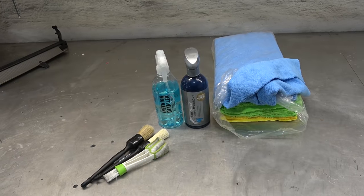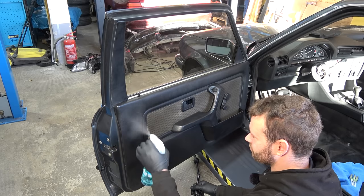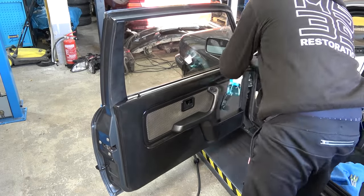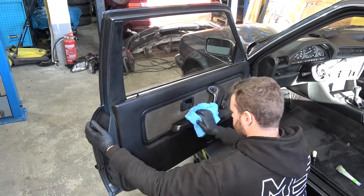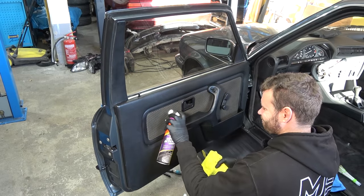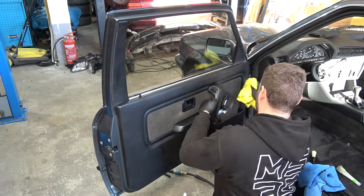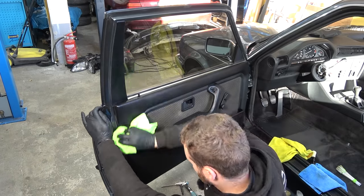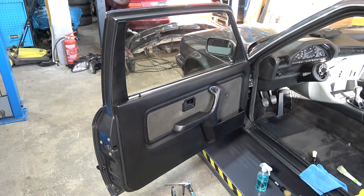Now we're gonna start cleaning the plastic in the interior. So I have some detailing brushes, cleaner from my friends from Gion, some cockpit care, and do I really need to say it? It smells good, this cleaner. I removed the window rolling device because we're gonna treat that separately, but that door panel is looking mint.